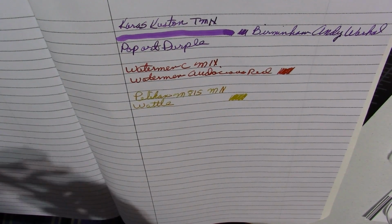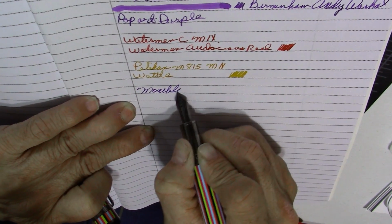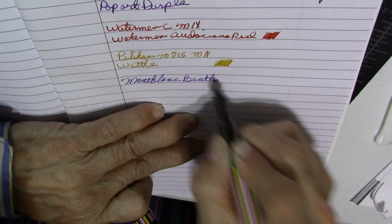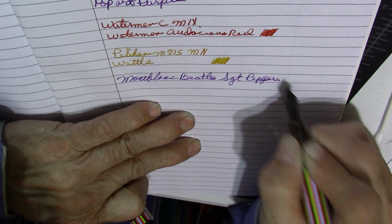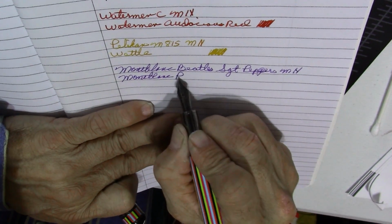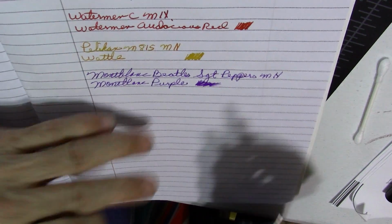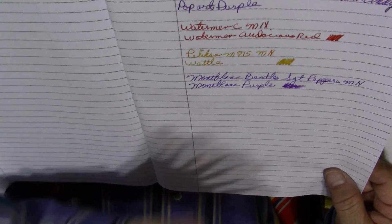Last but not least, the Mont Blanc. And that's Mont Blanc. And it's almost out of ink, so it's getting really close to being out. In fact, all these pens are. So now let's see how it does. I'm thinking it's going to work great, and it does. Works great.